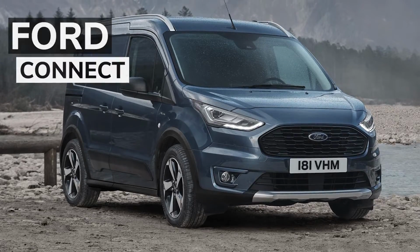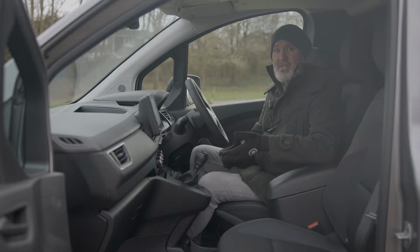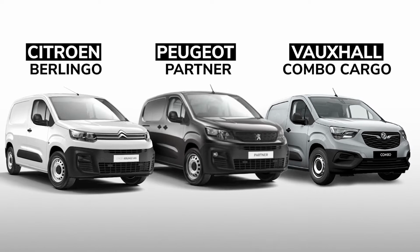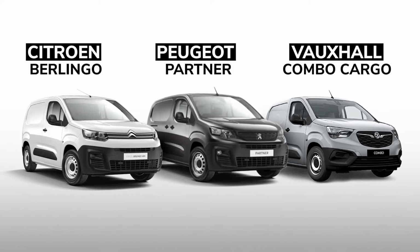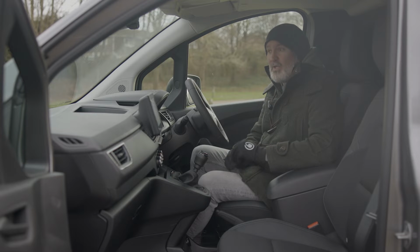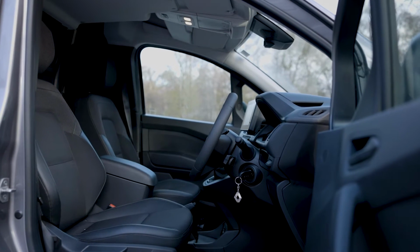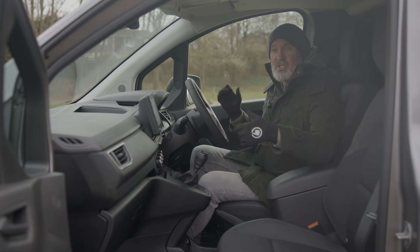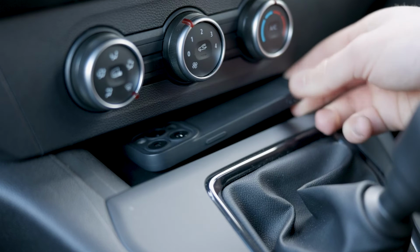The Ford Transit Connect and the VW Caddy, they trade on being car-like vans, whereas the Stellantis light vans trade on being effectively scaled-down versions of their medium van offering. So Renault have obviously seen the opportunity to improve the offering at the car-like level. And why not? I feel really safe and snuggled in here. I feel these seats are grabbing hold of me. There's a nice big sweeping dash, but everything else is within arm's reach.